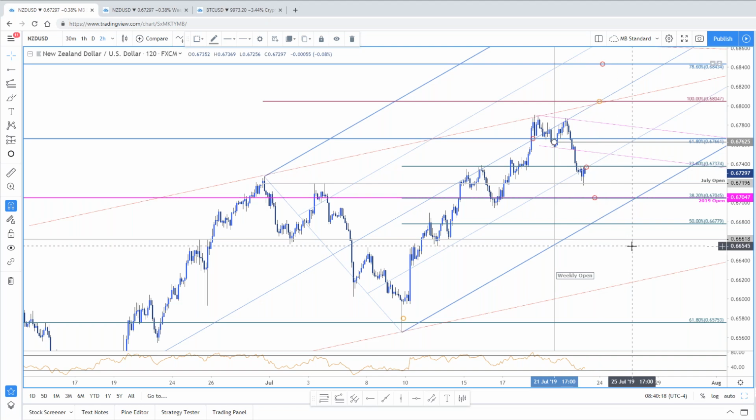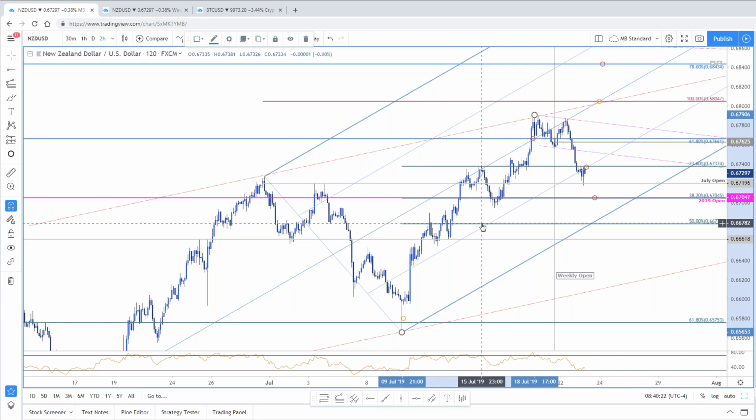Or the better play for me is if we do get that last dump towards 67.05. It completes a basic 38.2 retracement of the monthly range from the July low, a 38.2 retracement of that ascent, and obviously the objective yearly open comes in at 67.05 as well. So a nice zone for this thing to get into before we start to look for a little bit more of an exhaustive trade.